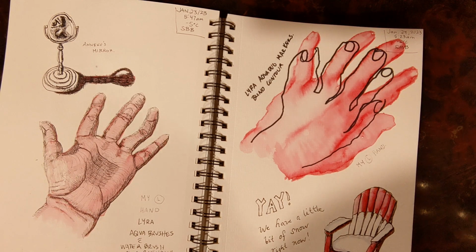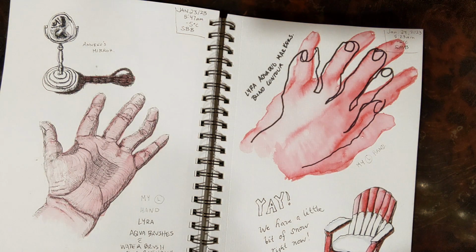Hand study. And there was a mirror on the table, so I drew that. Here's another hand study with a blind contour.